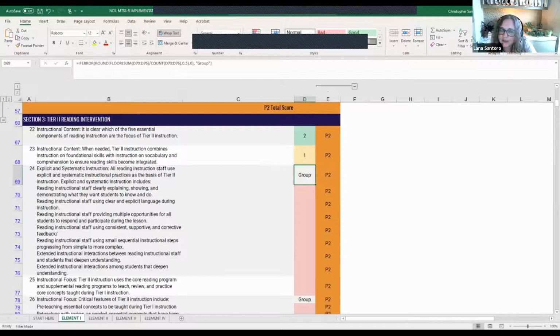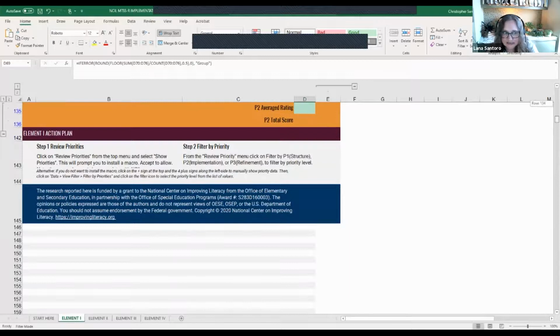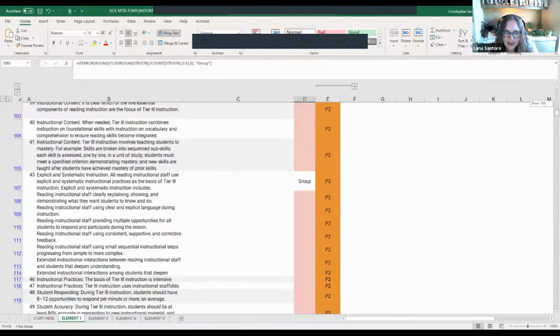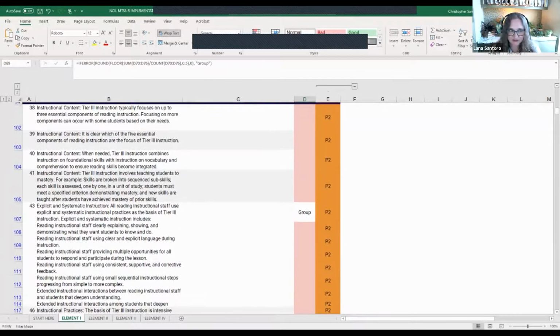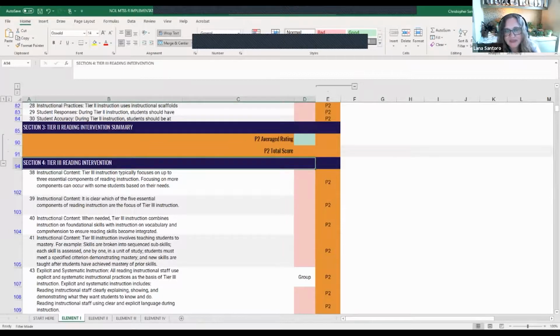But by the way, the P2 is priority 2. So the whole tool itself is based on 3 different levels of priority. Priority 1 are like the essentials, the infrastructure you need to get in place first. Priority 2 is for your next phase to tackle. So you can see that I'm in tier 2. Let me go down to tier 3. That tier instruction is considered an important priority, and so that is a P2. There's tier 3 right here. And then there's some priority 3, which are enhancements and refinements of your system. So it relates to tier 3, and I want you to see it.